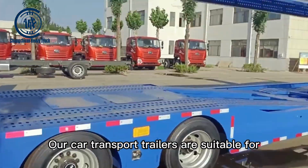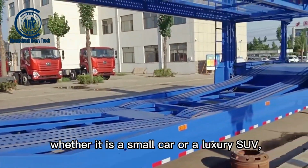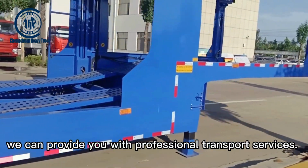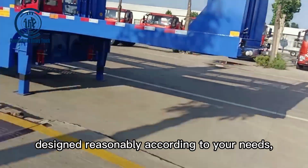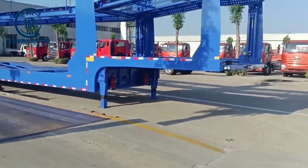Our car transport trailers are suitable for all models and sizes of cars. Whether it is a small car or a luxury SUV, we can provide you with professional transport services. Moreover, our trailer can be designed reasonably according to your needs, providing better adaptability.